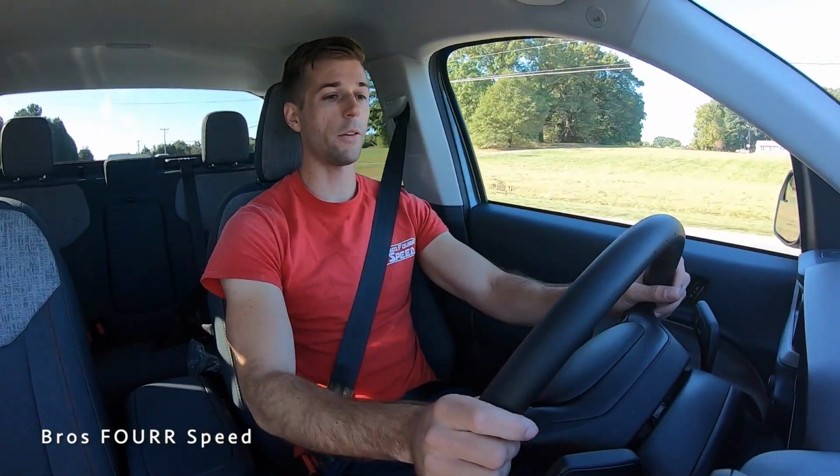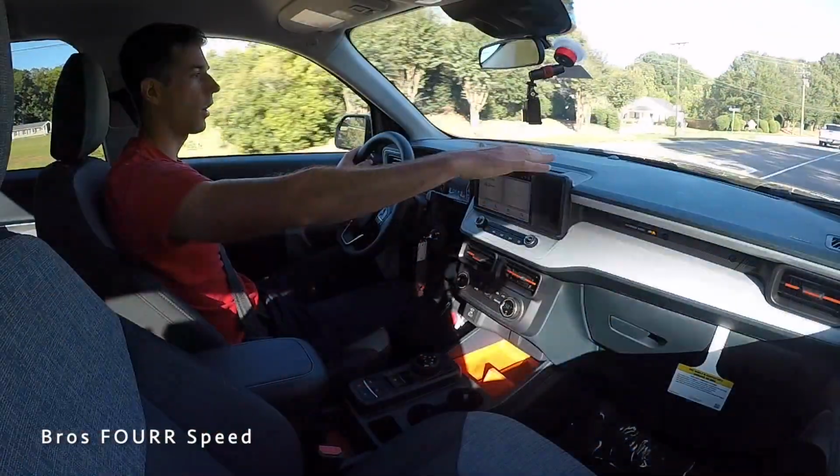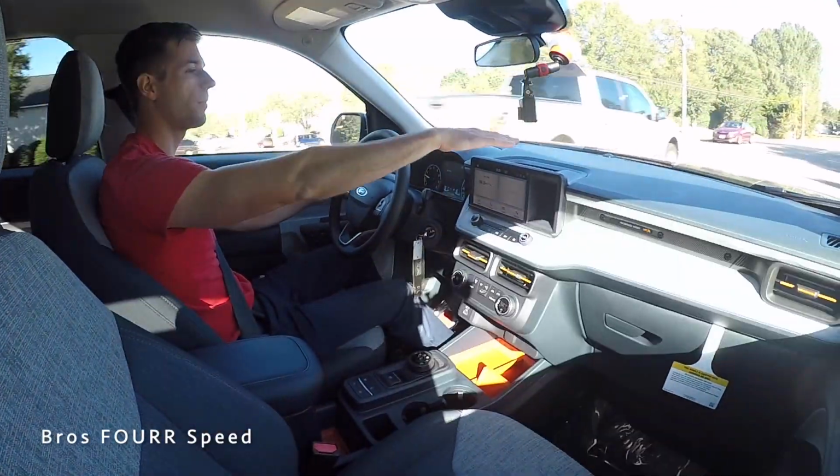So we kind of sit down just a little bit. We have a pretty large dash here. You can almost see the base of the hood.